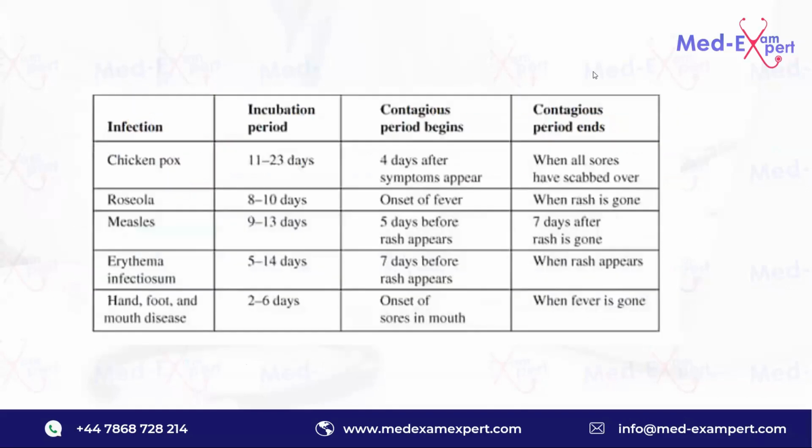This is a very important slide. Try to remember the incubation period and the period of most infectious time. For chickenpox, 4 days after onset of symptoms. For roseola, from the beginning of the onset of the fever, 7 to 10 days from the onset of the fever and when the rash goes off. For measles, from 5 days before the rash appears until 7 days after the rash has gone. For erythema infectiosum, 7 days before the rash appears until the rash appears. For hand, foot, and mouth disease, from the onset of the sores in the mouth till the fever has gone. So these are the infection periods.